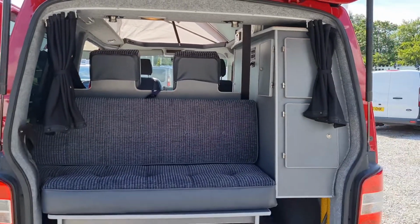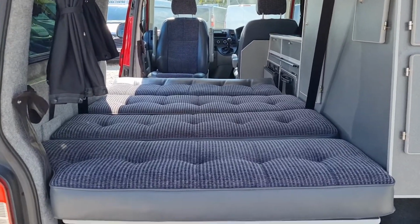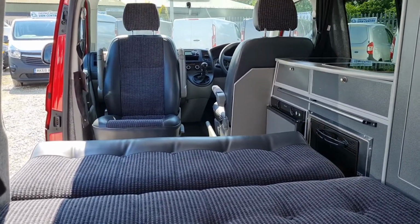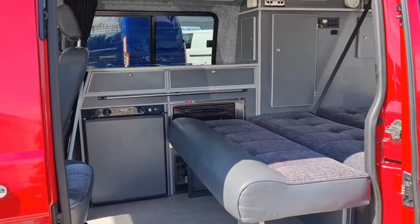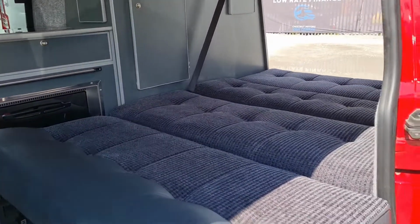I'll turn it into a bed. There you go. All of a sudden, you've got a bed. Takes 2 minutes to change this into a bed. Very easy. Plenty of space. Show from the other side. Plenty of room.